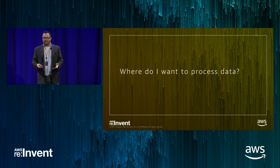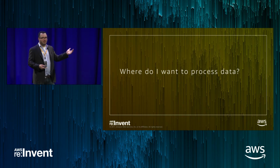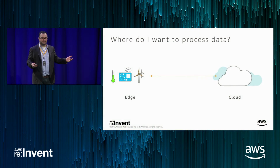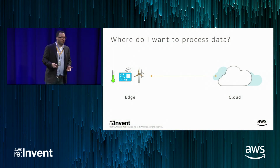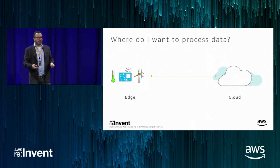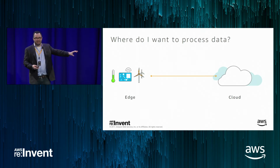So we want to talk about why this is important. We're going to have to go back to that question I raised on the first and second slide. Where do I want to process data? For every use case that involves a connected device, as a developer, as an OEM, as an enterprise, you have a choice to make for each use case: whether you want to process each bit of data way out at the edge or way in the cloud.